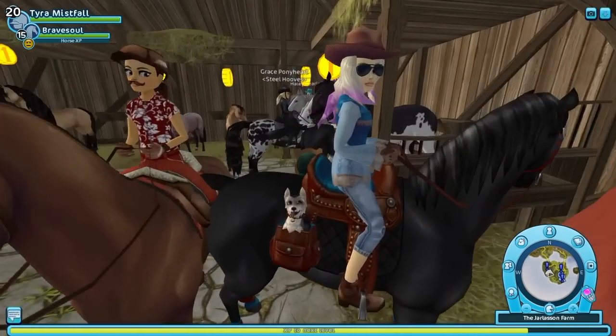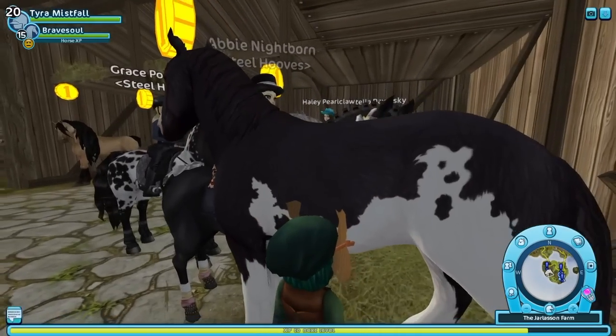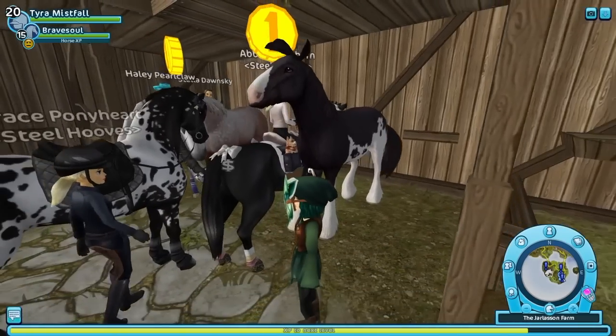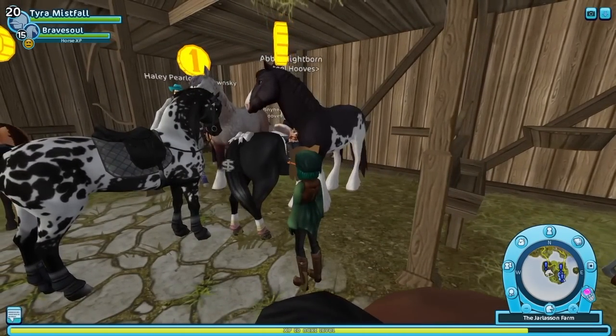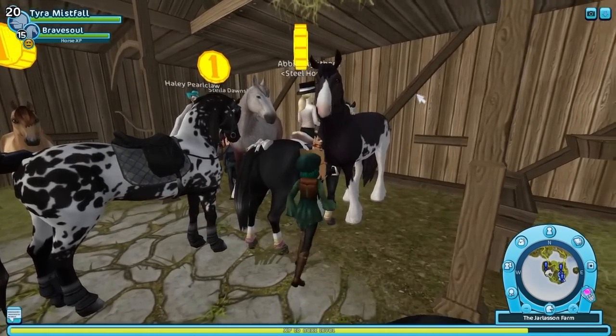And now we're going to go check out the black one here. Oh, this one's really pretty. So this one is a black Sabino. Last time we just got a regular black one. And I have budgies chirping because it's not quite nighttime and they want to be in the video.